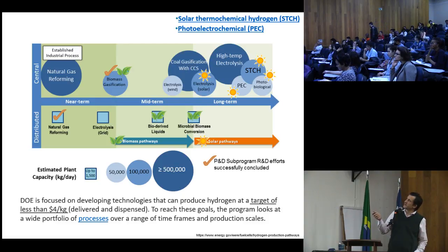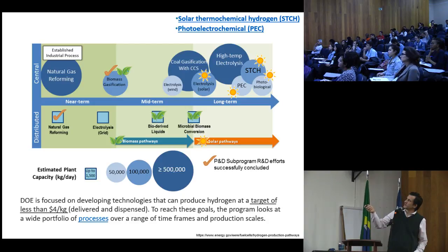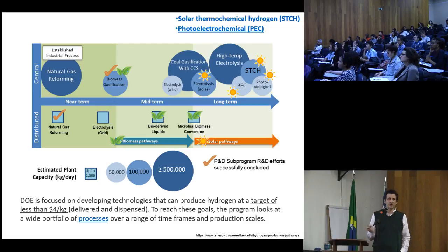Then we start here the high temperature electrolyzer. It's a different kind of electrolyzer and needs a different kind of electrolysis. But for electrolysis, we need energy. Where does the energy come from? We can use energy from the sun. Then we have another kind, the photoelectrochemical process. Then we have solar thermochemical hydrogen, and then photobiological hydrogen. All this technology is running today. Here is lab scale. Here we start also in pilot plants. And here, all this we have in industrial plants.